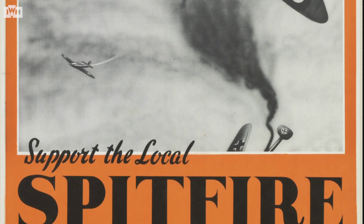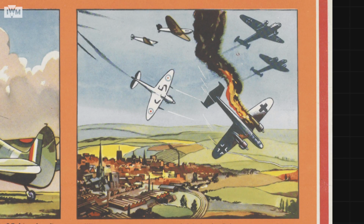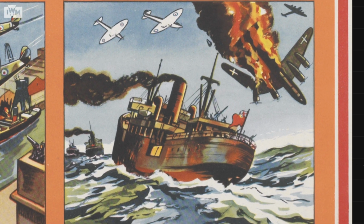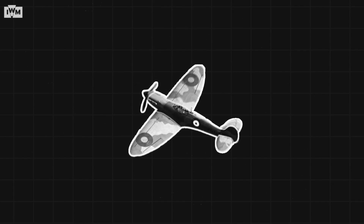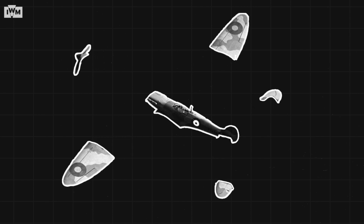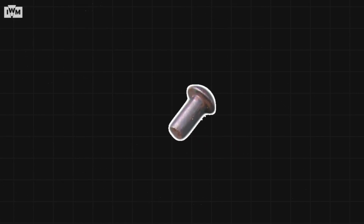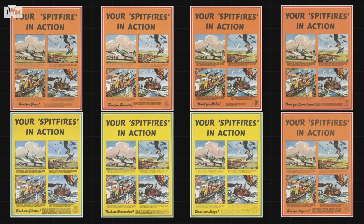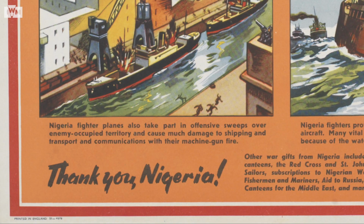During the Second World War, the Commonwealth played a huge part in something called the Spitfire Fund. So much so that some Commonwealth nations had entire squadrons named after them. The Spitfires were broken down by constituent parts, from a tail fin down to a single rivet, and that meant that anyone could contribute. These standardised posters were altered to thank each Commonwealth nation for their contribution. If you capture somebody's imagination like this and get them very excited, they're more likely to put their hand in their pocket and give the government some money.